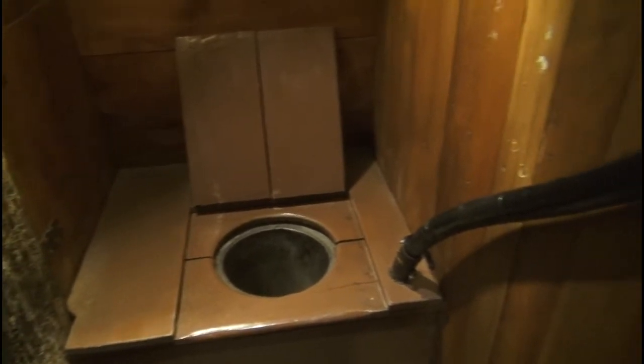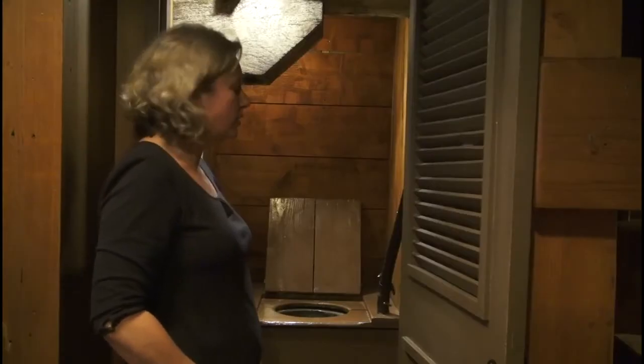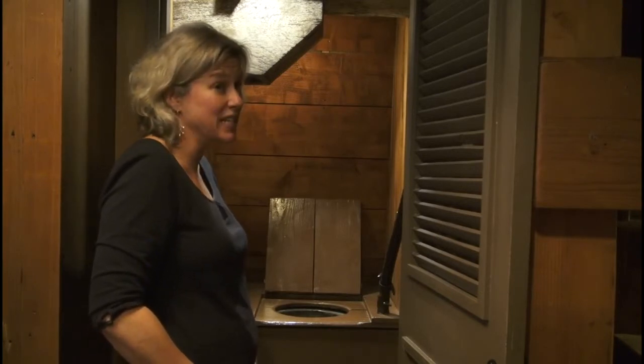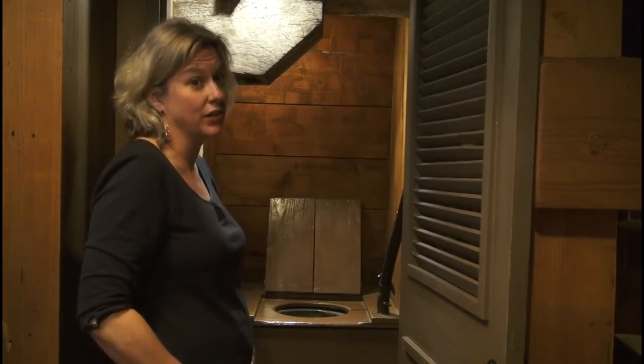Now, not everyone had access to a water closet. These are for women and children. They were regularly cleaned out by male passengers and crew. They were flushed out with water, but they could overflow, particularly when you're in a storm. There's not a lot you can do.